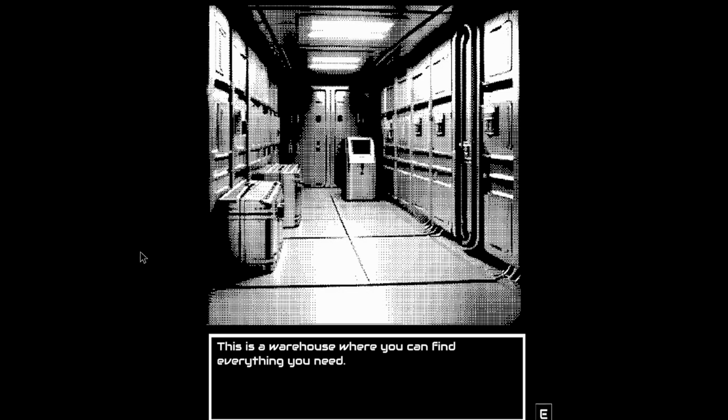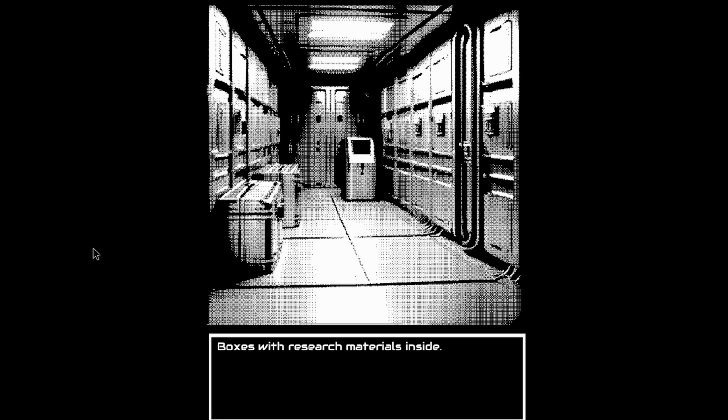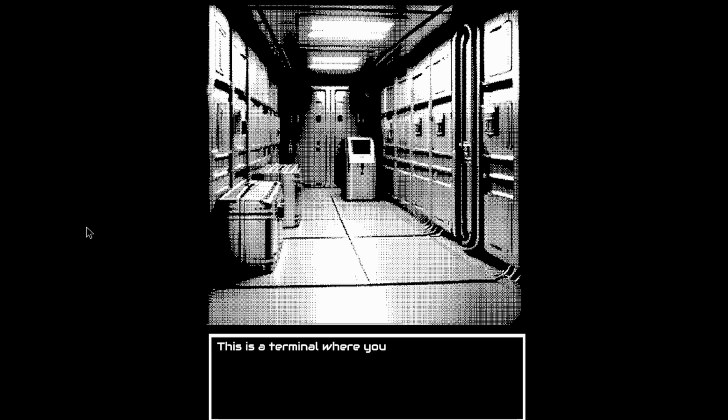This is a warehouse where you can find everything you need. Boxes with research materials inside. This is a terminal where you can view a list of everything that is in storage. Behind these panels is an invention that changed the world.